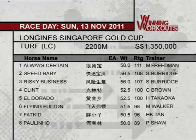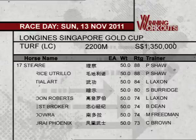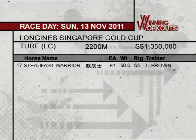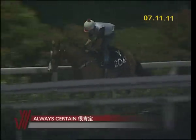Longines Singapore Gold Cup for 2011. Our feature race of the afternoon, a field of 16, one emergency, $1.35 million on offer. We're on the long course, 2,200 metres the journey. So we have the barrier draw on Thursday morning for this. Some of the racing publications are without the barrier draws in, so we'll give them as we go through.